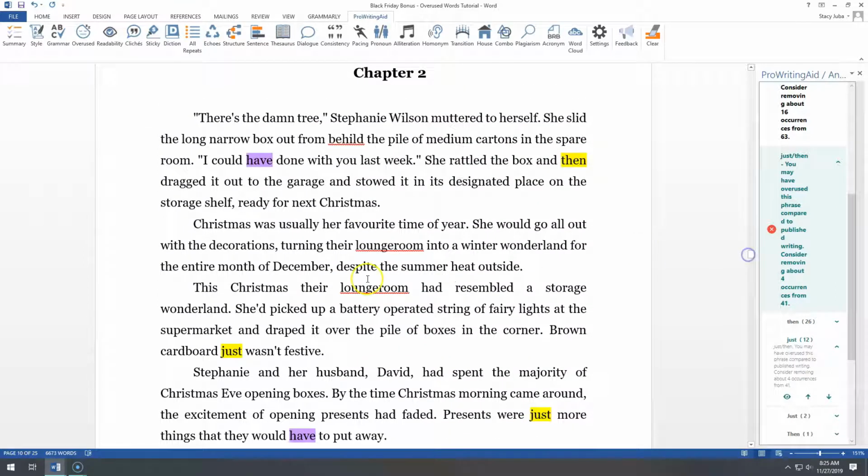This page has several words highlighted. So we have two "justs". Maybe we cut this one and just keep that one.